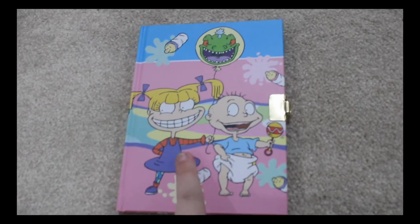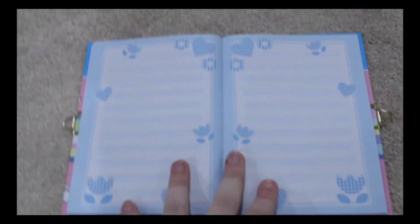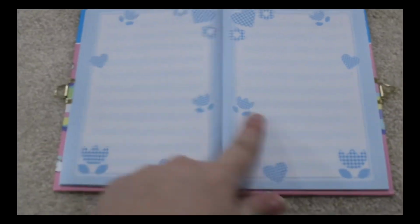And the pages are lined. I can show you a page once I find the other one. Oh, here we go. So this is the other one. It's Angelica and Tommy, Reptar, Angelica and Lil. And then the journal looks like this on the inside. I don't know if the other ones look the same, but this is what the inside of this one looks like. I did write in this one. I'm just trying to get it out of focus so you don't read my stuff. I don't remember it being terrible, and the pages don't automatically rip out, so I consider it a win.